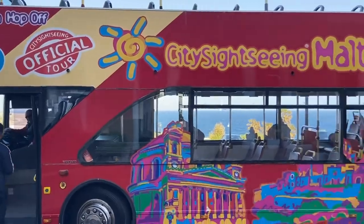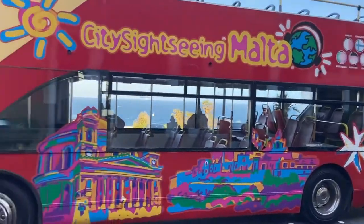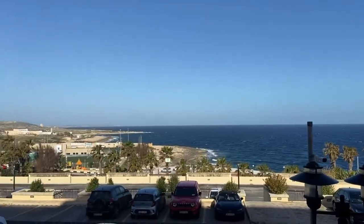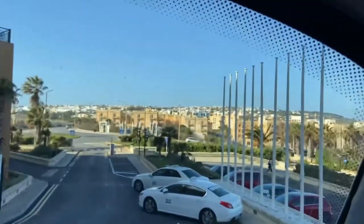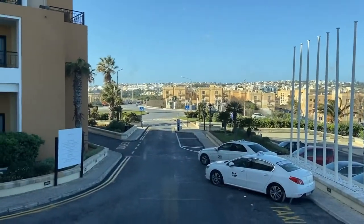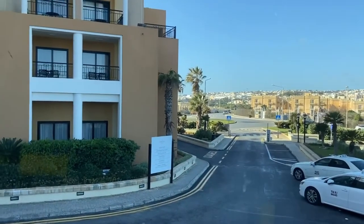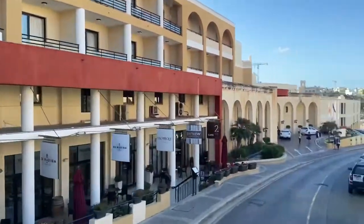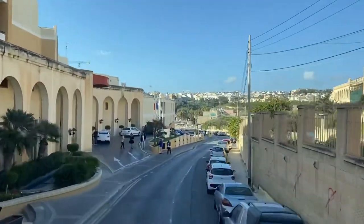So as I'd mentioned previously, we actually booked a day trip with the sightseeing bus from the hotel to Gozo for one day, and the next few clips are just going to be about that day trip and how it went, the scenery.